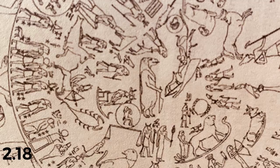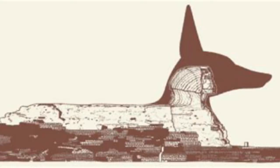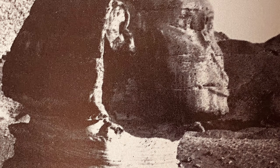In figure 2.18, we can see the drawing of the round zodiac done by Napoleon's artist. It was published in the fundamental work titled Description de l'Égypte, compiled by the artists and archaeologists who accompanied Napoleon's troops in Egypt. The work was published under a direct order from Napoleon, which is explicitly stated in the subtitle, Publié sous les ordres de Napoléon Bonaparte.